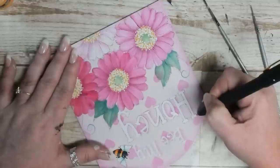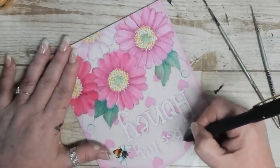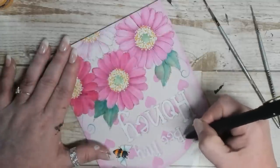I'd love to have a number two rigger. However, I'll probably never own one. $2.85 for the brush and $17 for shipping. Yes, unfortunately.